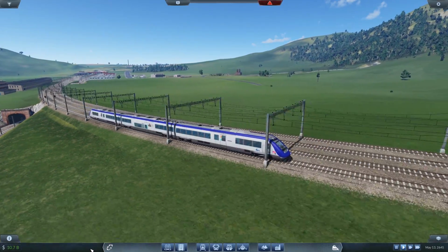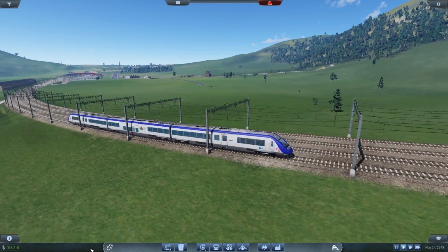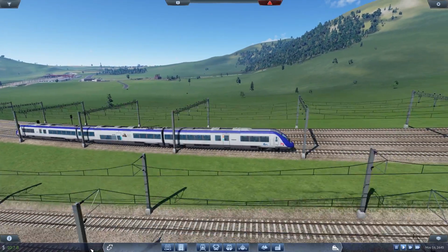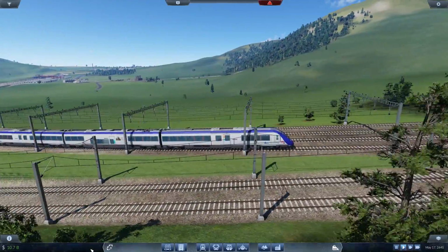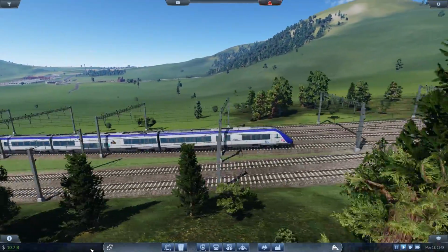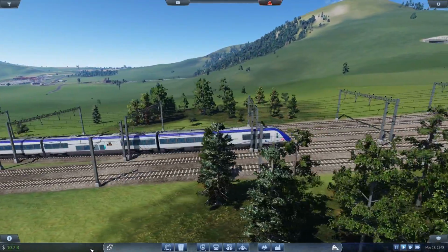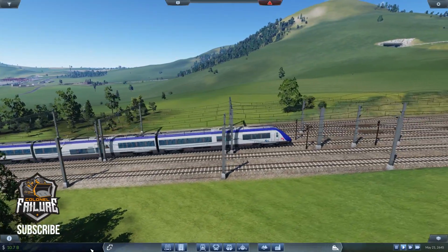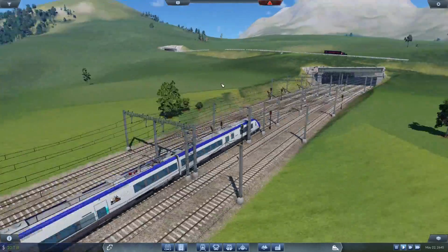We pick up the action today following along with this Hill Valley to Mos Eisley commuter service that has never worked. It's never made money. This route, more than any other, has been incredibly difficult to make profitable. And to be honest, I'm not entirely sure why.